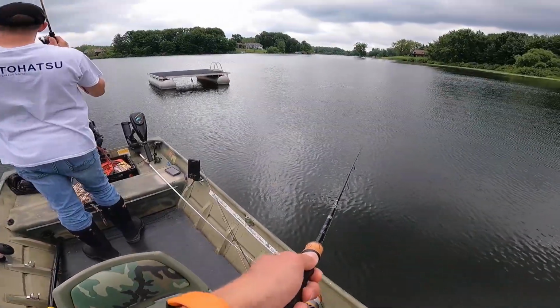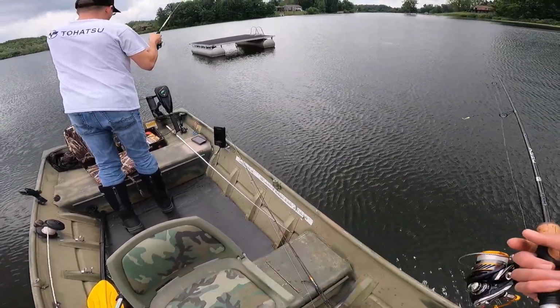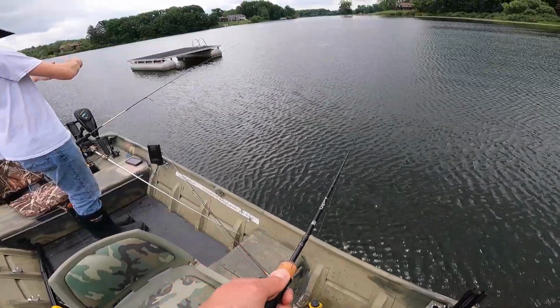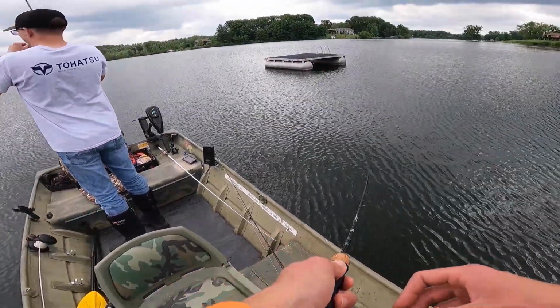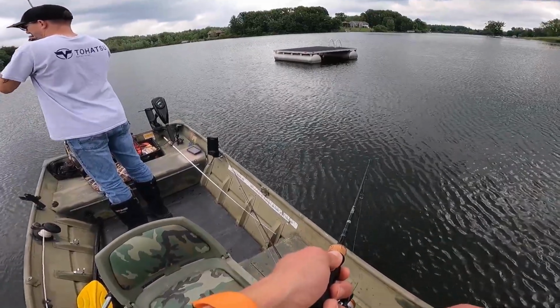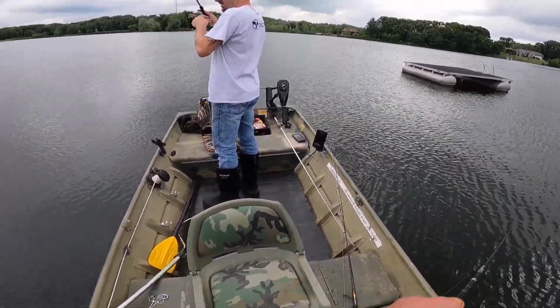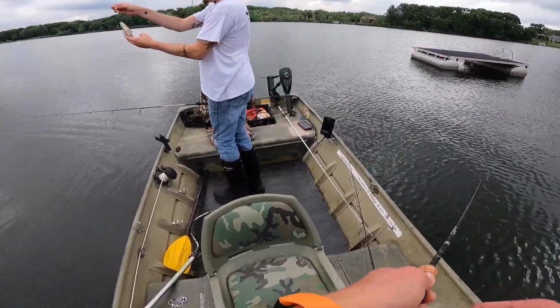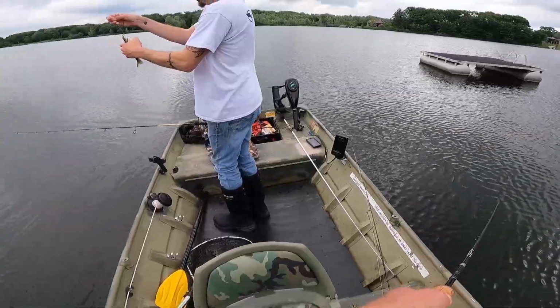What do you got, bud? Come on, donkey. Donkey, donkey, donkey gill. Solid fish, good work. Oh boy, look at that head shake. That's gotta be a bass. No, another gill. Nice. I know, it's about like that last one. Both of those have been fat females.